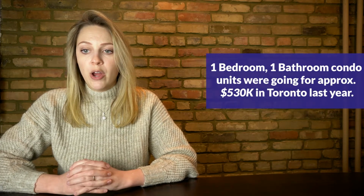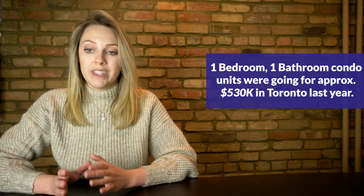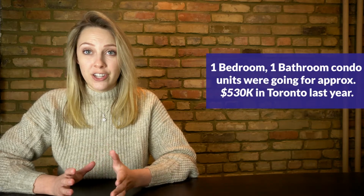So I'll do the same thing as I've done for a couple of videos, where I'm screen sharing and actually walking you through the example. Like I mentioned before, I actually got this condensed pro forma in my Excel from a realtor that I partner with. So thank you again, Paulo, for that. In this particular example, these particular types of properties, 1-bedroom condo, 1 washroom, in this particular area of Toronto was typically going for around $530 last year.